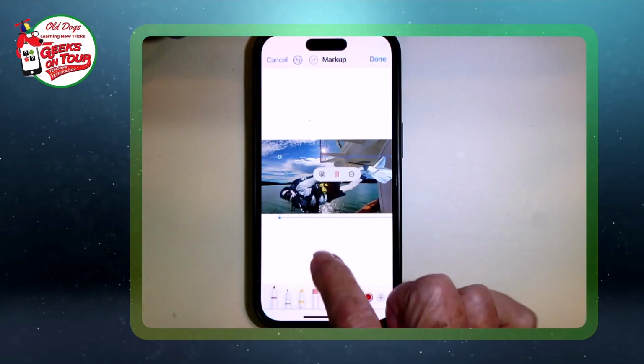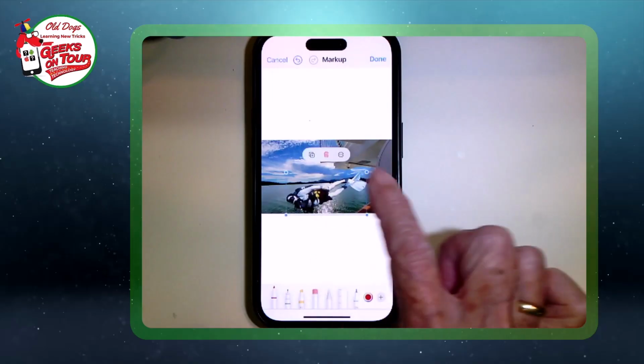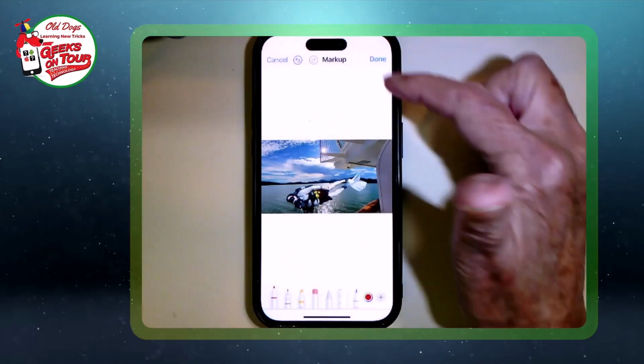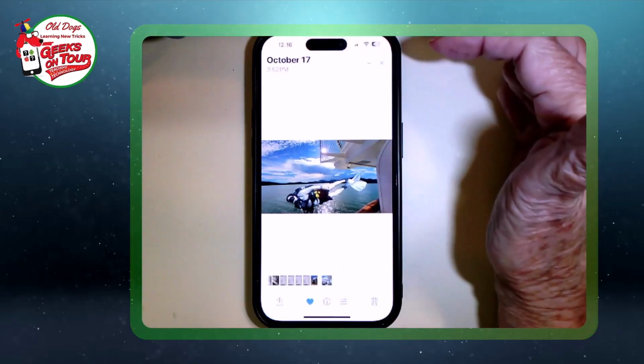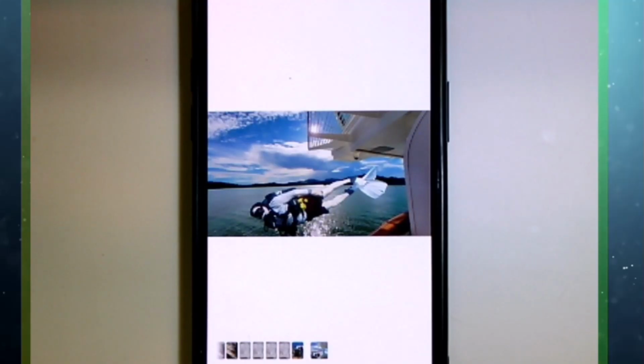And now be careful as I change his size and move him around. I think that looks pretty good. Done. And done. And now we have Jim Scuba Diver jumping off the cruise ship.